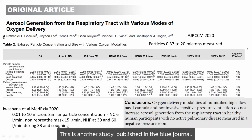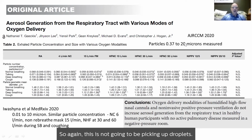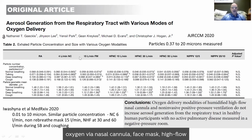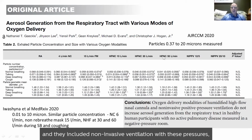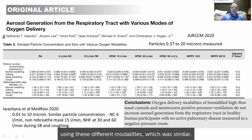This is another study published in the Blue Journal. The technology that they used was able to pick up particles of 0.37 to 20 microns. So again, this is not going to be picking up droplets, it's going to be picking up the smaller particles. And basically what they showed was in a comparison of room air, oxygen via nasal cannula, a face mask, high flow, and they included non-invasive ventilation with these pressures, that it made no difference, that there was no increased dispersion of particles using these different modalities, which were similar.